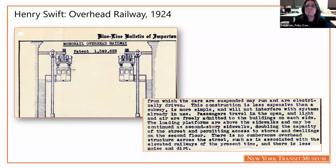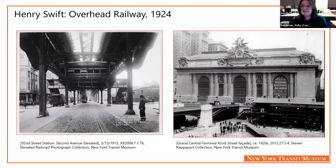By August, Mr. Swift was asking to demonstrate his idea. "Would it not be possible to try out the system on a spur or short line, such as that at Grand Central Station?" he said, referring to the spur of the 3rd Avenue elevated railroad that ended right outside Grand Central Terminal, seen here on the image on the right.